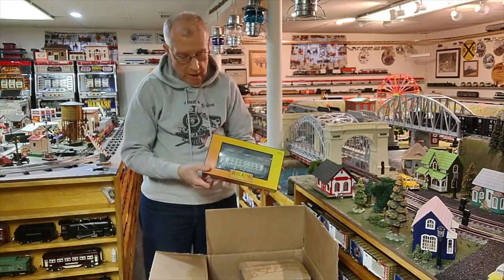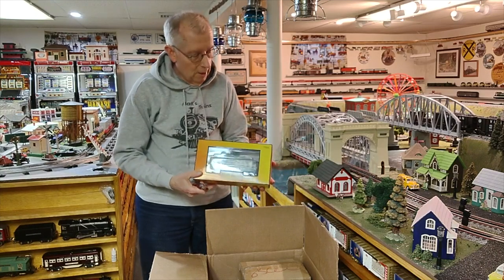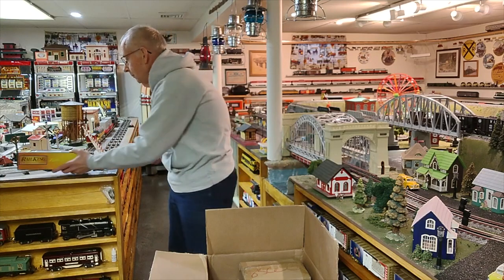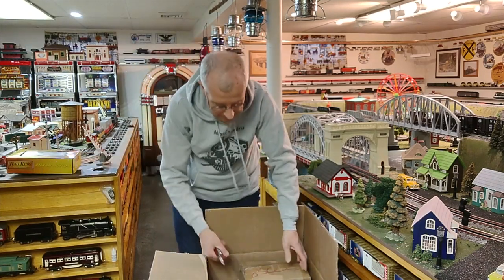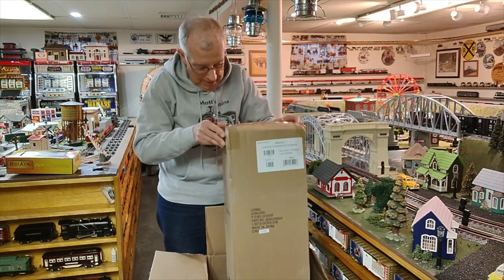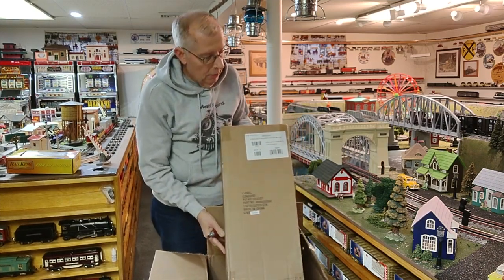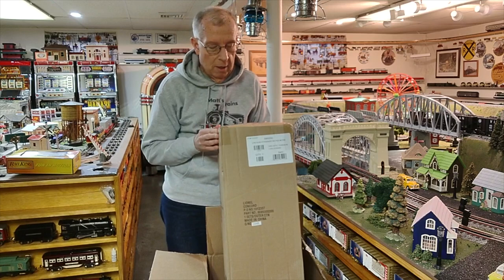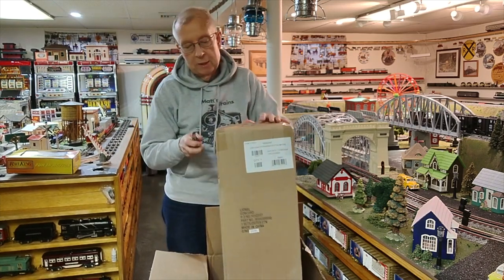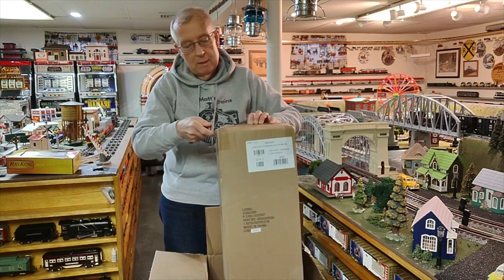First up, we have an MTH trolley, which I'll open up and show you in a little bit. And then we have two boxes that are marked Lionel. So let's get inside and see what's inside them.